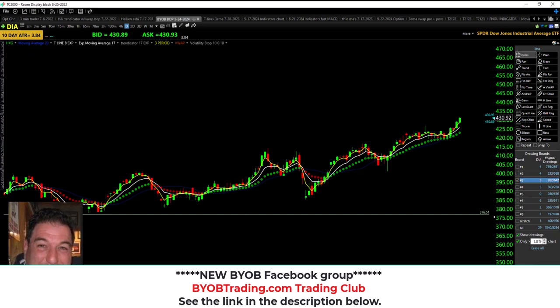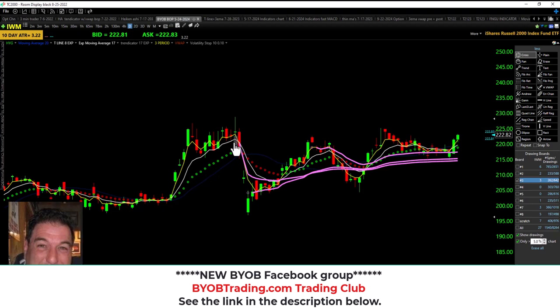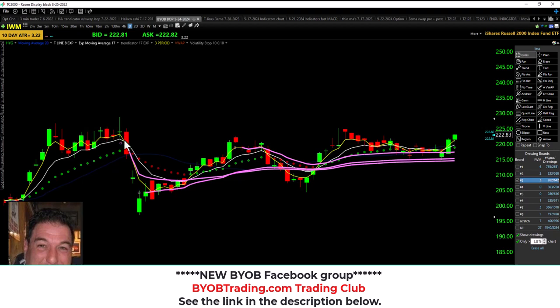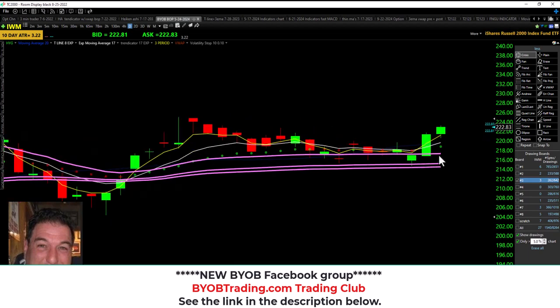Okay, so there's Diamond Dow. Let's take a look at IWM. IWM, all right, 2024 high anchored VWAP. Price action is up over it, okay? You have an uptrend over the 2024 high anchored VWAP. This is money flowing into the market. This is where you want to be bullish, all right?